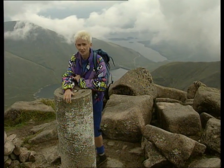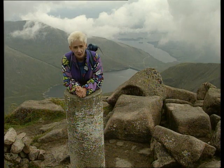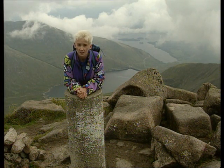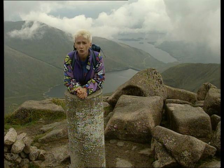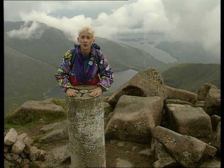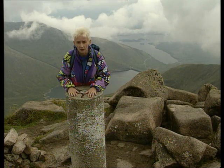Ta-da! 3 hours and we're at the top of Ben Cruachan, 3,689 feet. The translation of Ben Cruachan is either stacky hill or haunch of peaks. Take your choice there. This is a trig point, incidentally, put here by the Ordnance Survey to have their lunch on when they come up hills like this.